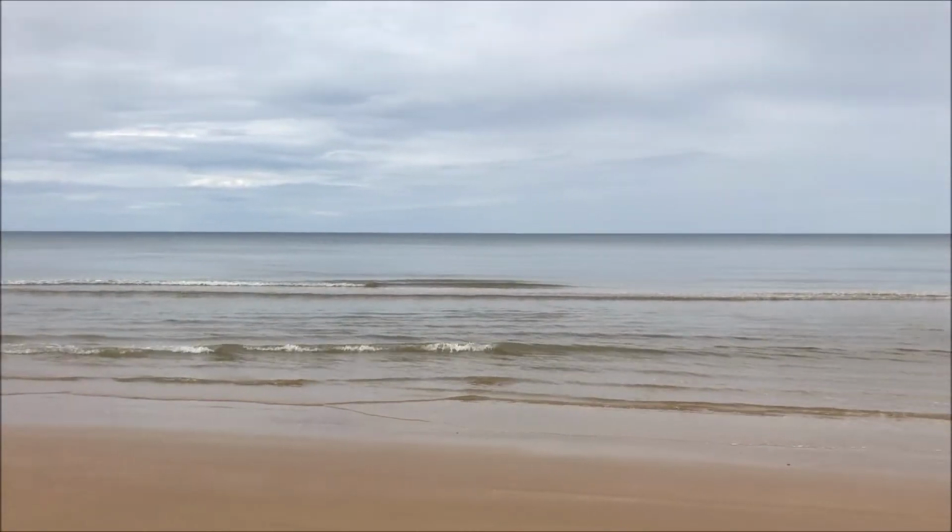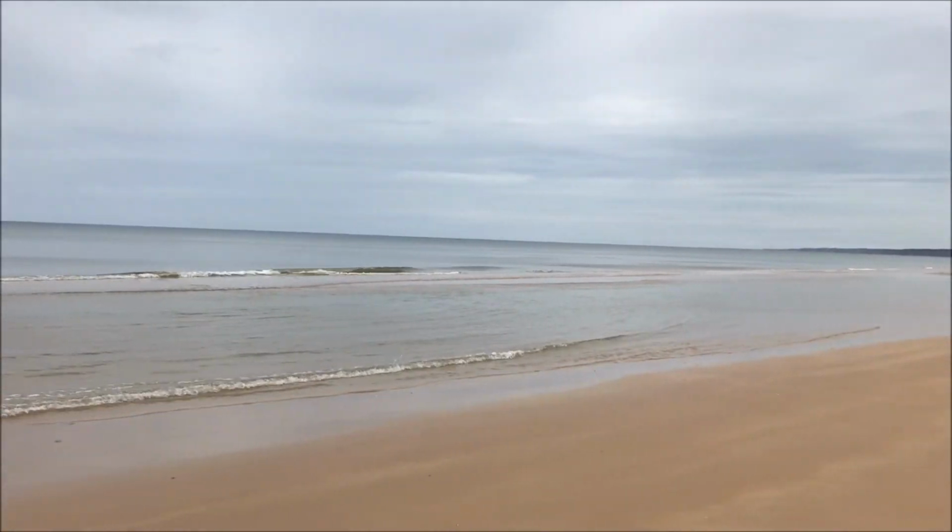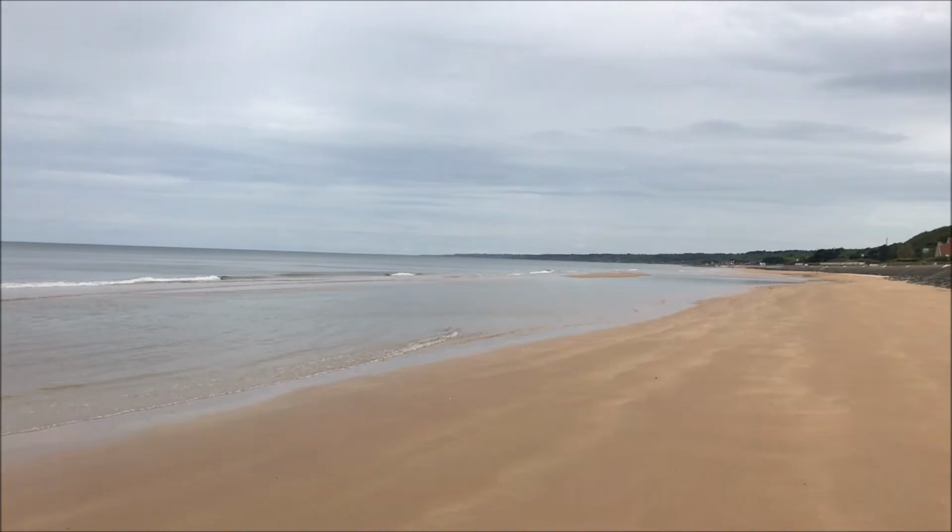Omaha Beach. I'm sure you know the story of D-Day. Over 130,000 US forces. That does not include all the forces at the other beaches by British and Canadian.